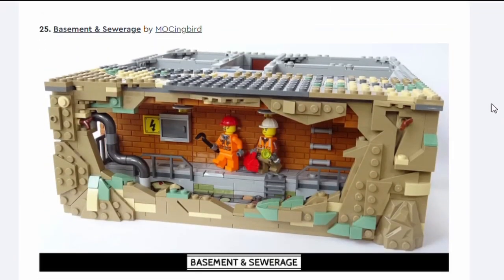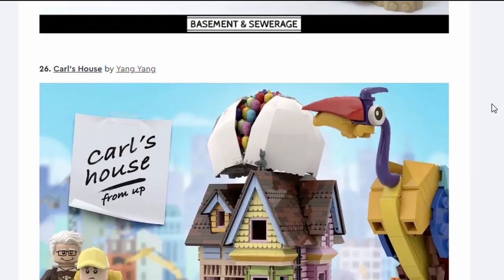Next we have Basement and Sewerage. This is a very nicely built underground set. But I really don't see much potential with it, seeing as it's pretty much just a box. It's nicely built and designed, but I don't really see it being a set.